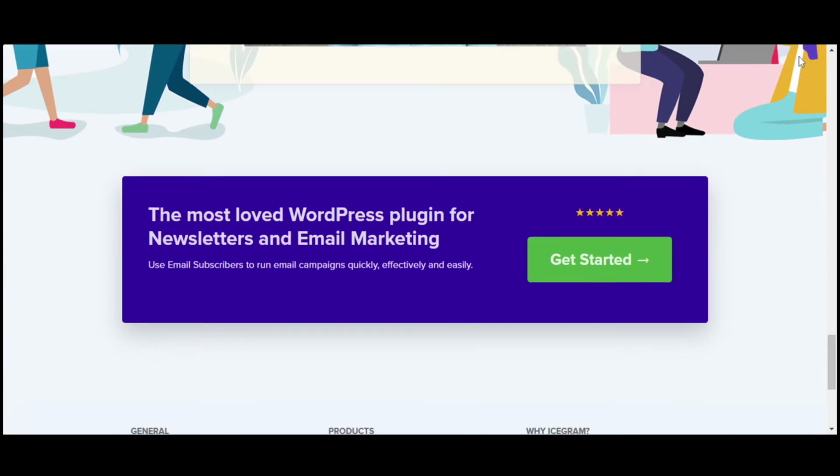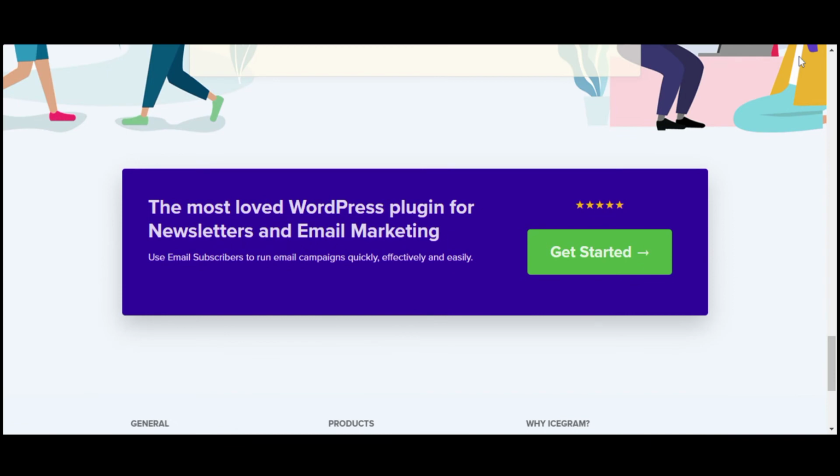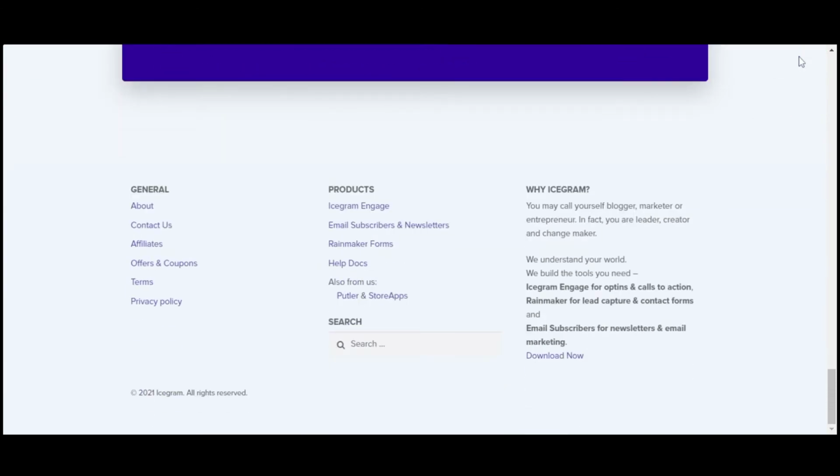This plugin is an excellent option if you want a no-frills solution that you can manage straight from your website. It includes all the basics, is easy to pick up, and offers a decent amount of automation potential.